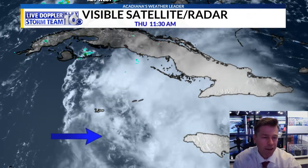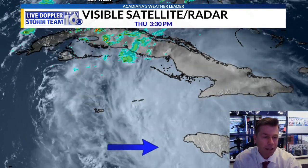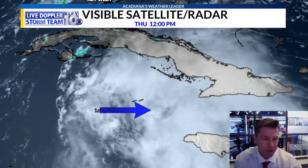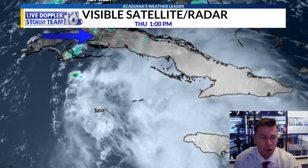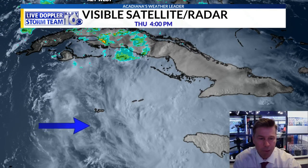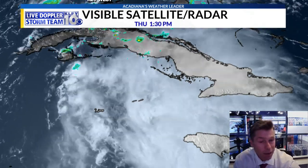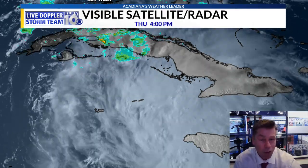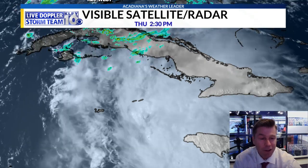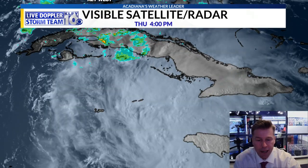You have Cuba here, and the model's maybe a little too far off to the west developing this. By looking at it, it looks like you're seeing more of the convection trying to form a closed low here near Jamaica, and that track's going to take it over Cuba and then eventually into the Gulf of Mexico. And really in the Gulf of Mexico, we do expect intensification. Could be rapid intensification once it gets over the open waters. There's not a lot of wind shear, and the water temperatures are definitely warm, so conditions are very favorable for strengthening.